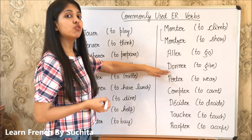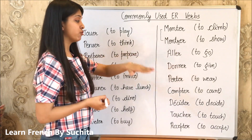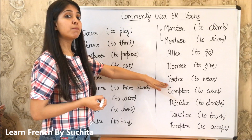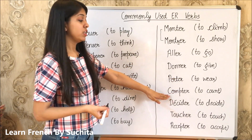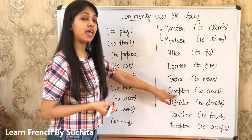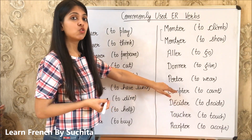The next one, donner. The verb is donner. Donner means to give. The next word, porter. The verb is porter. Porter means to wear, just like we wear clothes. The next verb now has an interesting pronunciation. We neither pronounce M nor P. The pronunciation is compter. Compter.